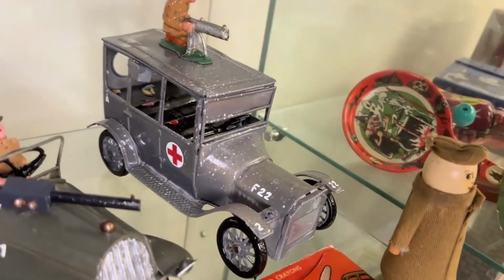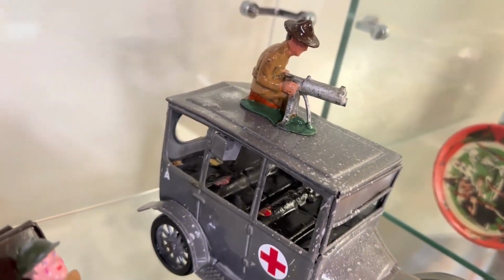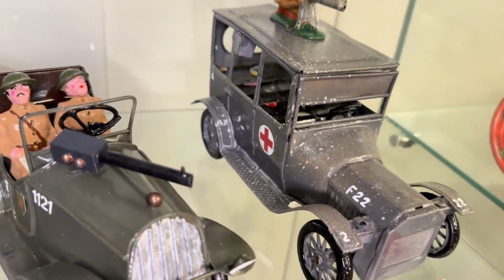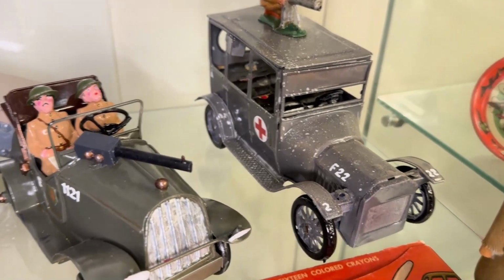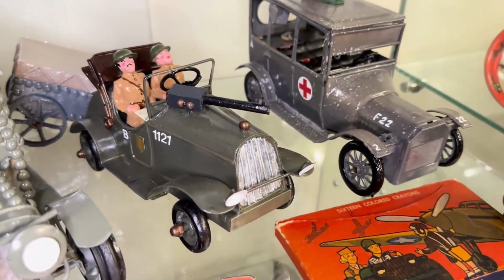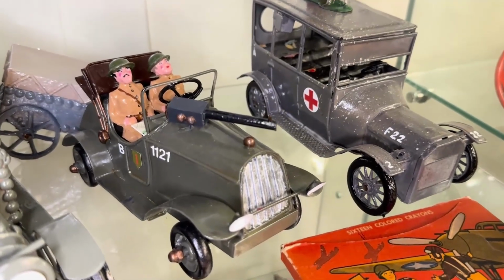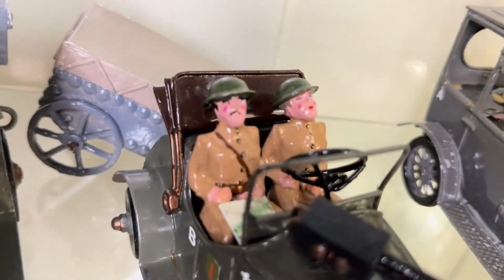Check that stash out. Taking a look at this other ambulance, I think we probably should remove the machine gunner. And the F-22 right there looks to be built off of a chassis of a Japanese toy. I know the makers like to use a basis in another toy. Alright, interesting machine gun. Guys kind of remind me of Brits with a map.